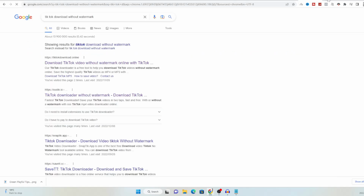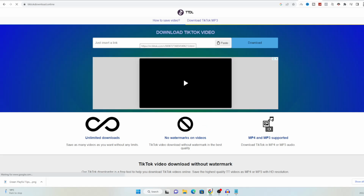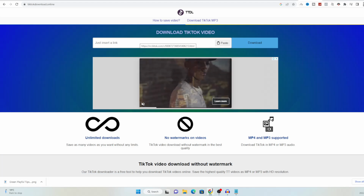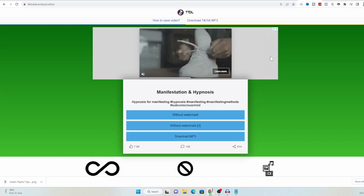It's very important that you download this TikTok and remove the watermark because Pinterest can pick this up as a repost and won't promote your video at all to the algorithm whatsoever. Paste your link, click on download, and this will take a couple of seconds and you'll be able to download it to your PC. So again, click on without watermark.